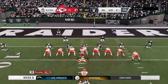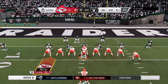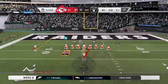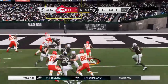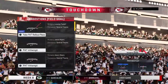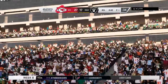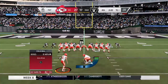So 1st and goal, 6 points here would go a long way toward wrapping this one up. And he'll give it here to his running back. And he takes this into the end zone for a Chiefs touchdown. A great play there. His second touchdown of the afternoon. And the Chiefs are able to extend their lead. Now Myers for the extra point.